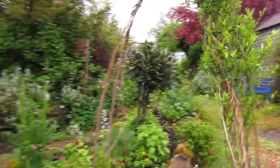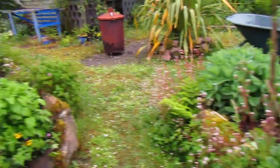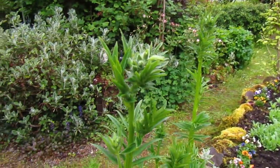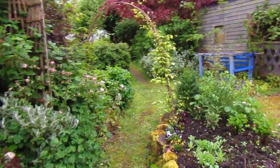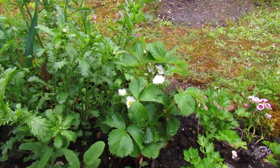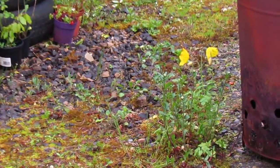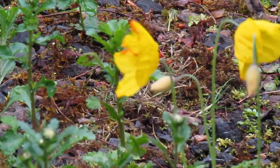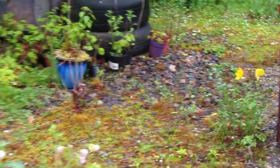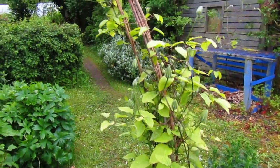Let me just walk around this way. Lots of London Pride. That's all in bloom and looking fab. Got a beautiful delphinium here. Jacob's Ladder about to burst into bloom. Got some lovely little flowers on the strawberries. Look at that. Got some fabulous little yellow poppies just blooming. Aren't they gorgeous? Very sweet. Masses of blooms promised on this clematis. I don't know what the variety of that one is now, so I can't say.